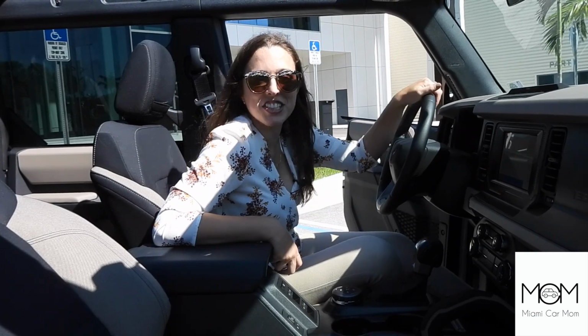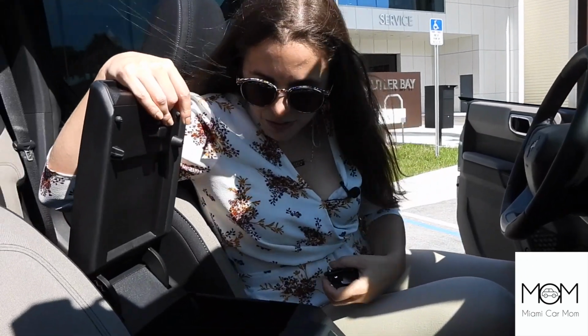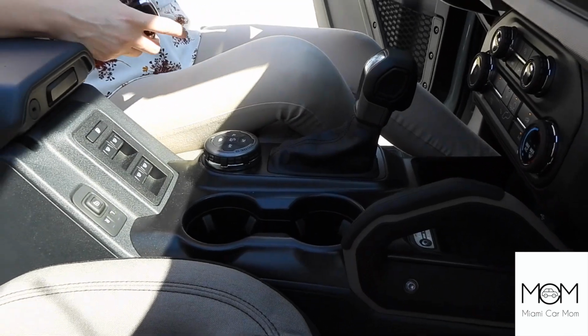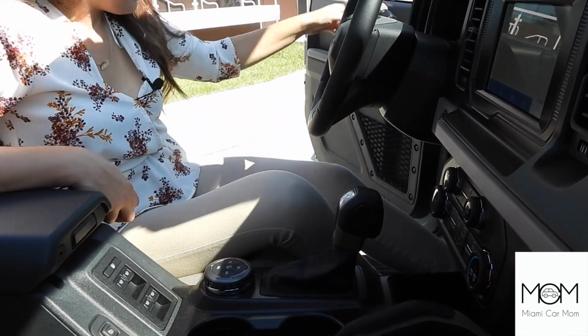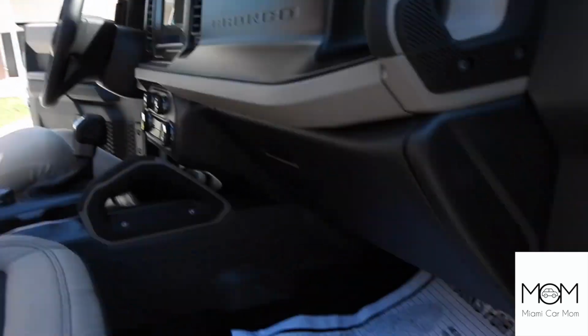Going to the second row now to show you guys some of the features back there. Oh, and we didn't go over, really quick, the glove compartment. Nice space, a place to store things, cup holders here. And while we're still in the front, you do have nets on the doors. Yeah, that could serve as a cup holder, exactly. Multi-purpose. Very nice. A little more rugged.